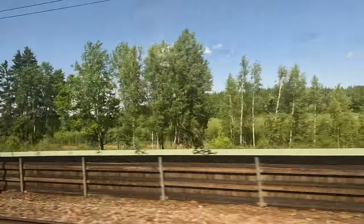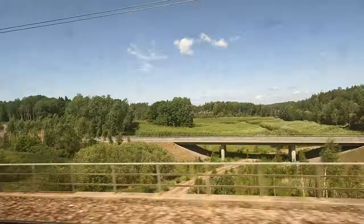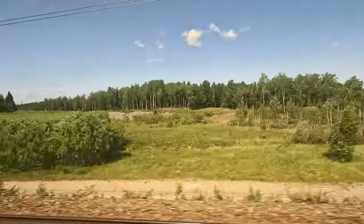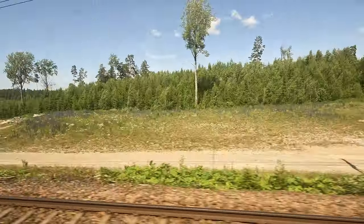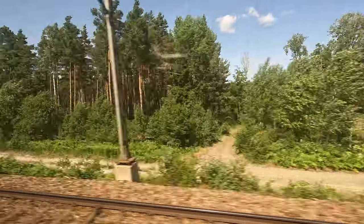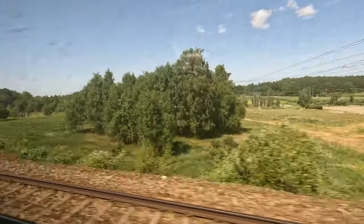It's a really comfy and smooth ride on the X2000, which tilts when travelling at high speed. This tilting mechanism enables the train to maintain a high speed while navigating Sweden's curvy, Victorian-era built rail infrastructure, although the journey to Gothenburg today is largely straight.